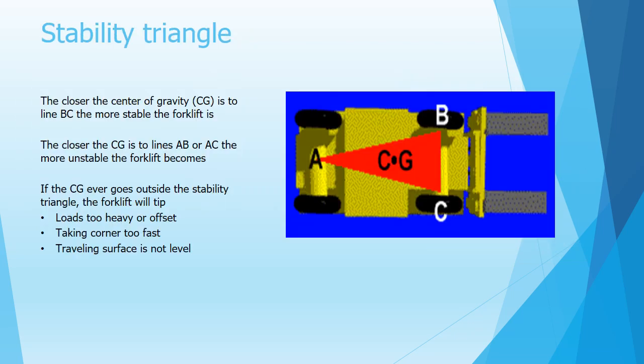Stability triangle. Please look at the photo on the right. The closer the center of gravity, or CG, is to the line BC, the more stable the forklift is. The line BC is between the two wheels at the front of the forklift nearest the mast. The closer the CG is to lines AB or AC, the more unstable the forklift becomes. If the center of gravity ever goes outside the stability triangle, the forklift will tip. This is caused by loads that are too heavy or offset, taking corners too fast, or traveling on surfaces that are not level.